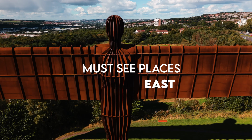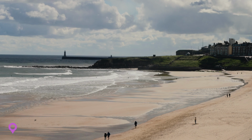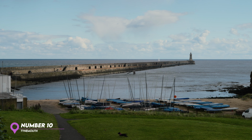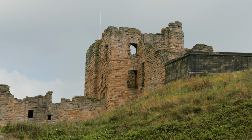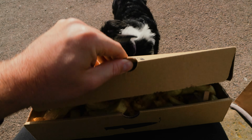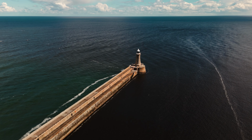So let's get into the top 10 must-see places for Northumberland and the North East. In number 10, it's Tynemouth, located in Tyne and Wear. Tynemouth is a coastal town offering a fantastic mix of history, beaches, and a ton of independent shops, restaurants and cafes. You probably want to start by exploring the Tynemouth Priory and Castle before working your way into town and grabbing fish and chips from the epic Long Sands Kitchen. Then head to the Tynemouth Market, which opens on a weekend. You really won't be disappointed. Finish on one of Tynemouth's beaches or its aquarium.